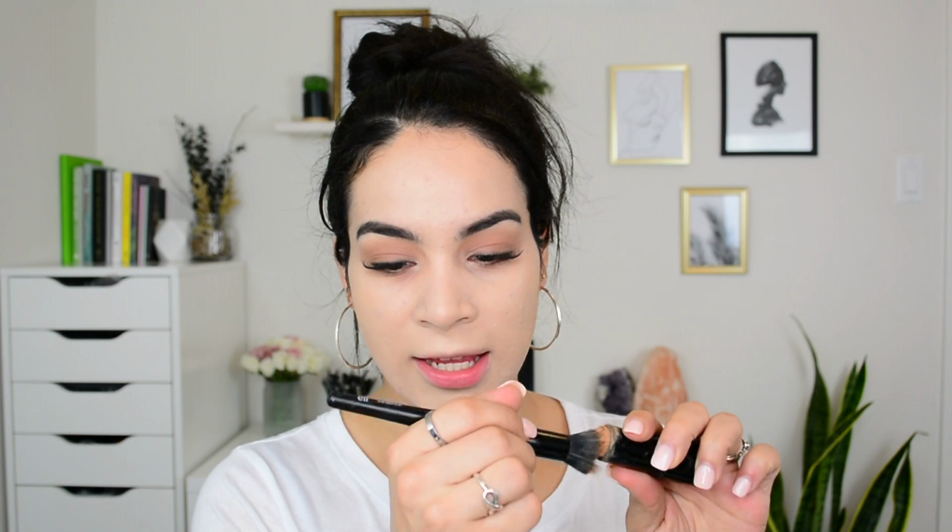Okay, so the next thing that I do is I cream contour, and for that I'm gonna be taking the Maybelline foundation stick in the shade 330, and I'm gonna be taking that on an e.l.f. stippling brush. So I'm just gonna take that and apply it to the cheeks, to the perimeter of my forehead, and all that jazz, just to give my skin a bit of color. And hopefully this will kind of help my foundation not look way too light.